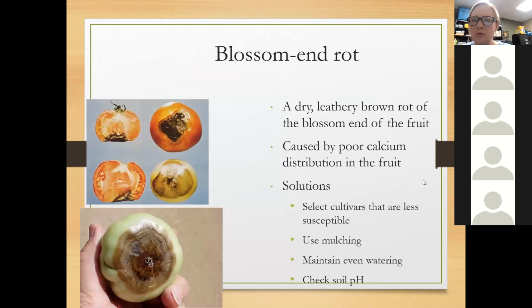Okay, so let's talk a little bit about blossom end rot. This is a very common issue with tomatoes, and basically it is a leathery brown rot of the blossom end of the fruit. If you think about a tomato, there's the side that connects to the plant, that's the stem end. And then there's the side where the blossom, or the flower, started to produce the tomato. That is the end that will get this blossom end rot.